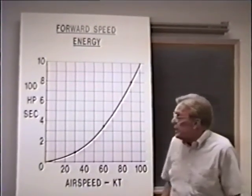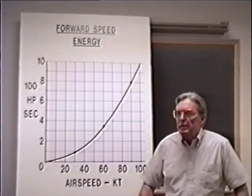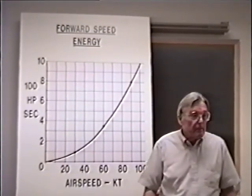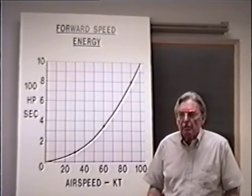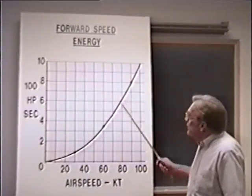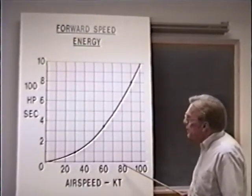Let's look at one of the 3 energy storage bins, and this one happens to be probably the most singularly important one to the pilot. It's important for several reasons. 1, because there's a lot of energy there, and 2, because the pilot has such excellent control over the energy from this particular storage bin. This is your forward speed energy plotted versus airspeed.